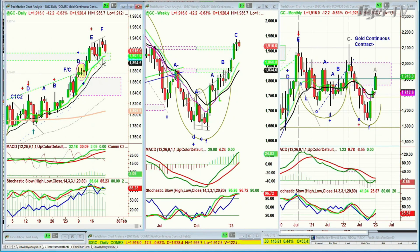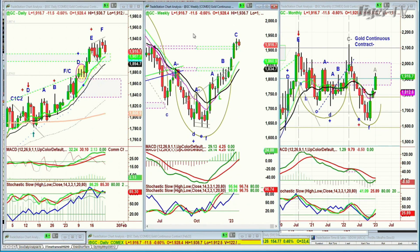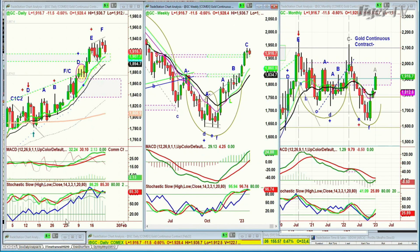9-period moving average, way over the 14. So to get a change here, you'd have to say, what's the weekly doing? Well, the weekly too, the on-balance volume is the only overbought area that we've got. Everything else is just terrific. Weekly, monthly chart, let's forget about that because the MACD hasn't even crossed positive yet.